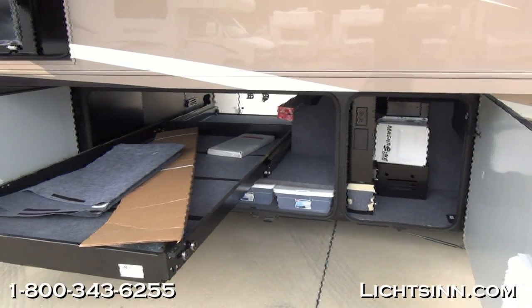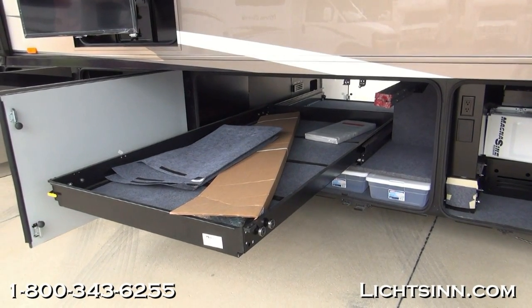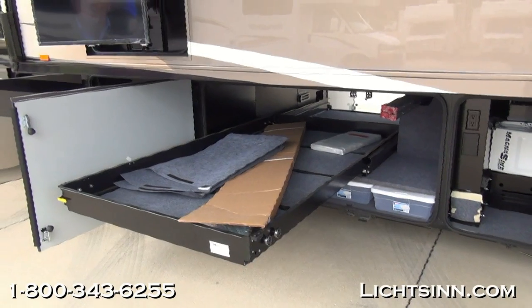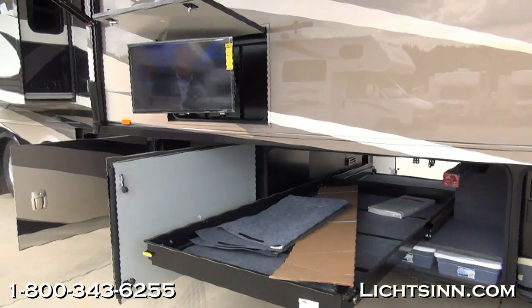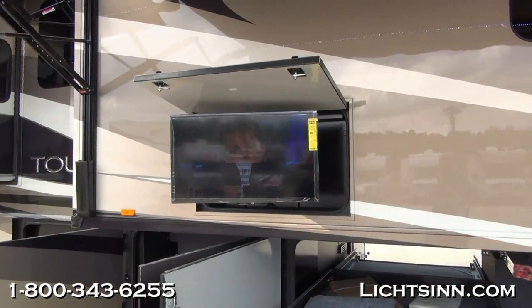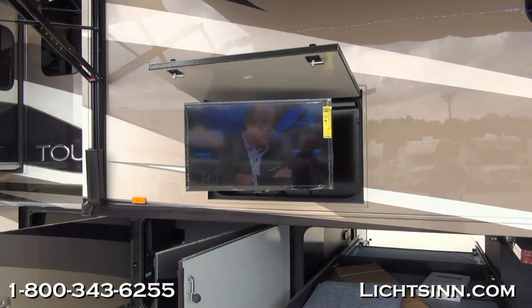You can see an incredible amount of storage here inside the basement. This does feature the compartment tray slide-out option. This slide-out tray glides either way up top inside the ceiling of that compartment. You can see the folding step ladder. Underneath the slide-out tray are the maintenance-free AGM glass mat batteries.